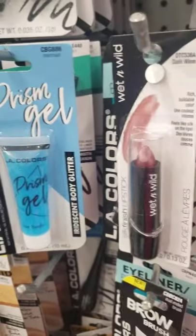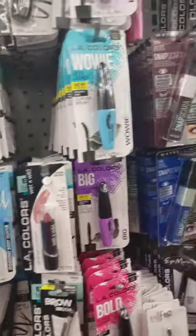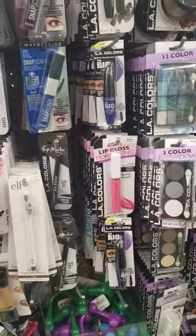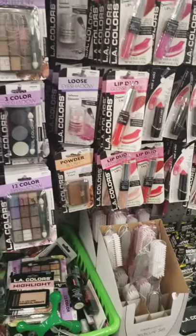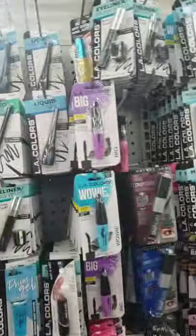Iridescent body glitter. Do y'all see why I like to come in this one? Do y'all see why? Can I get an amen in the comment section? I can't feel my help. I need some amens in the comment section.